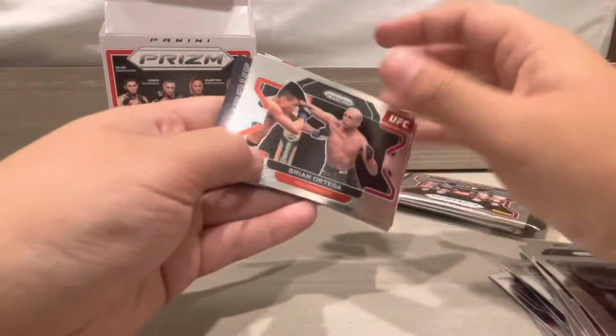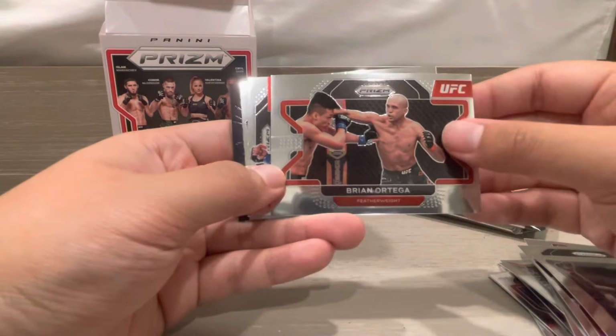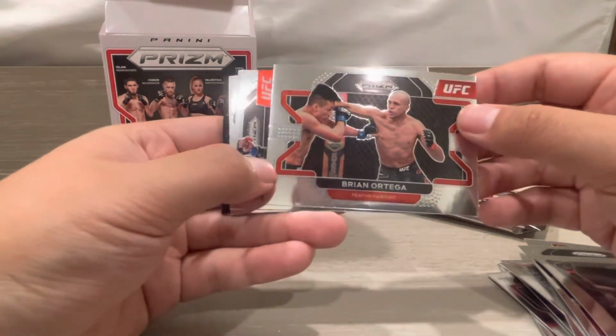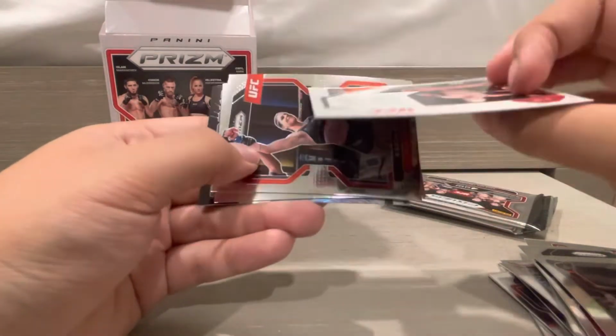All right. Got Brian Ortega, who I had the pleasure of meeting not too long ago back at the LA Convention Center. I think that's him fighting the Korean Zombie. This one.